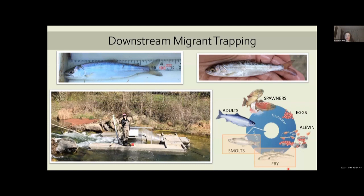Okay, so while I think adult salmon often receive the most limelight because they're awesome and charismatic, understanding the dynamics and possibly the limiting factors present in the juvenile population is also important, because while rates of returning adults are critical for establishing a salmon run, survival by the juveniles is how we maintain a salmon run.